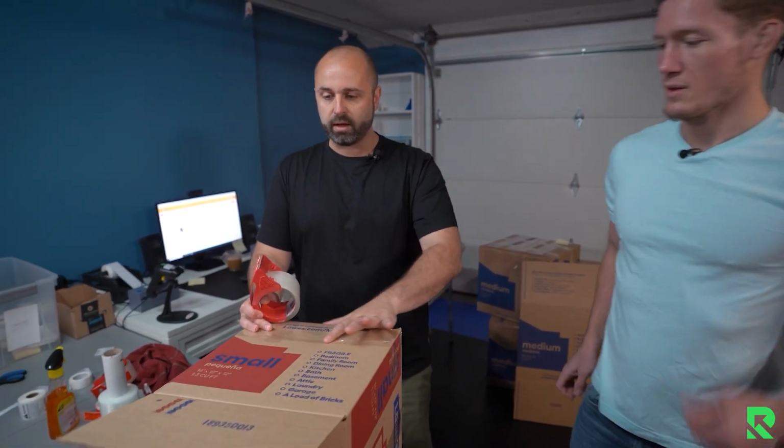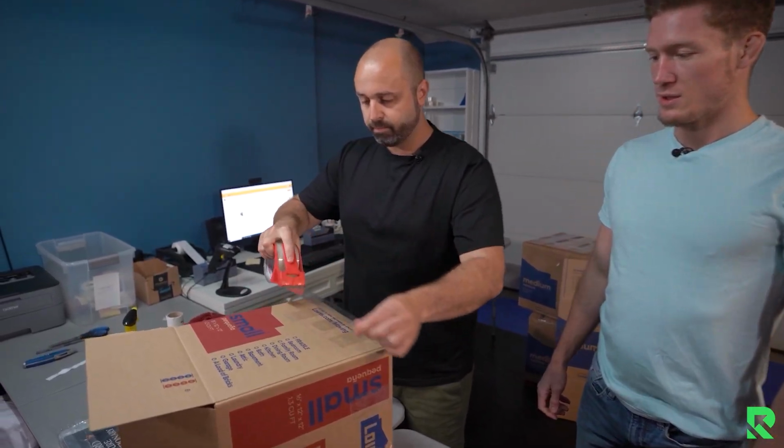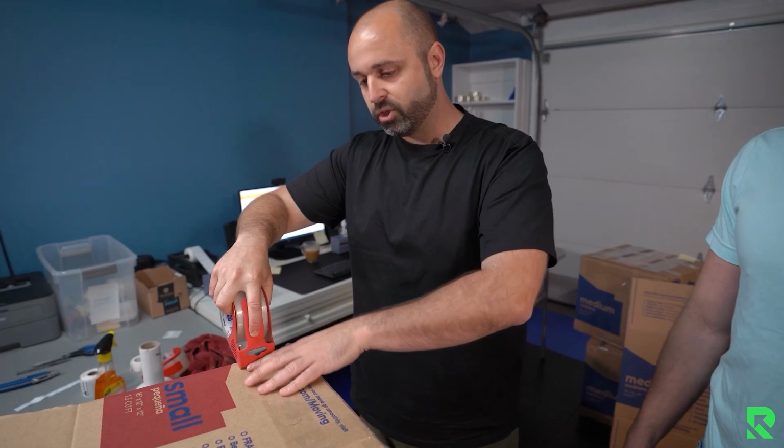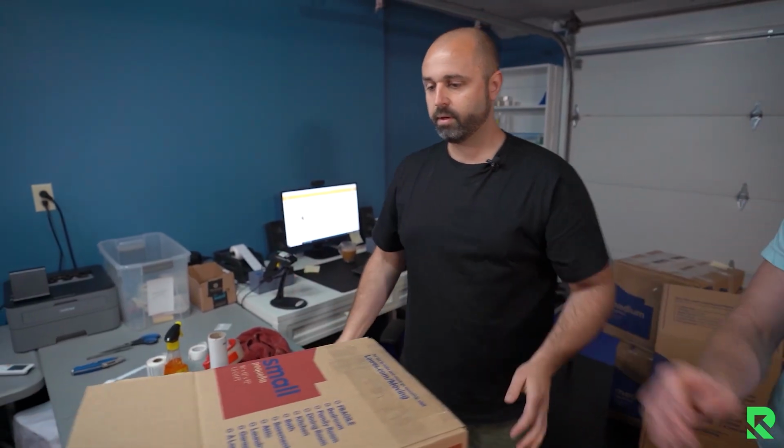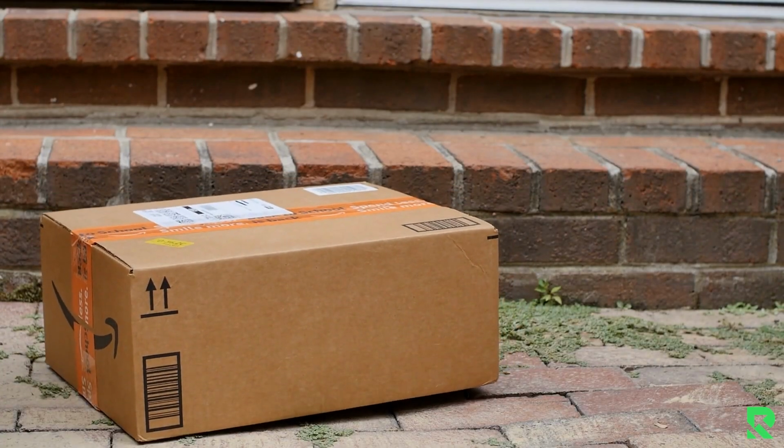Exactly. And if you use these Home Depot, Lowe's boxes, I always like to tape over this little insert you have here. You have no idea what the journey of this box is gonna be. The employees are gonna be throwing it around. It's gonna be going all over the place. So make sure, definitely over taped and not under taped.